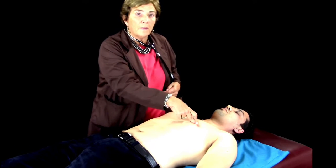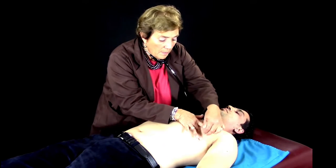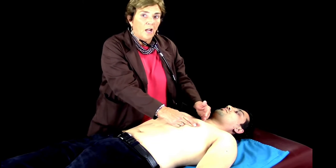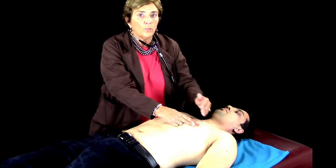And there's my spot. It changes from resonant to dull. I can go to the next interspace down. There it is. So I could actually make dots the whole way along and mark it, and I would have the outline of the lateral border of the heart.